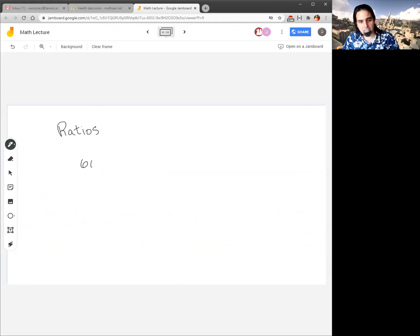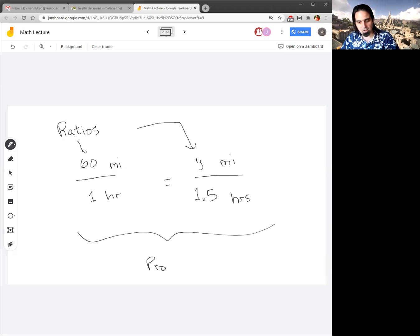If I'm driving 60 miles in 1 hour on the freeway, then how many miles would I drive in 90 minutes, which I could say is 1.5 hours, something like that. So this is a ratio on each side, and the whole thing is a proportion. If I had anything else, like a +1 on this side, it wouldn't be a proportion anymore. The proportion has to be just ratio equals ratio. Everyone okay with my jargon review? Okay.